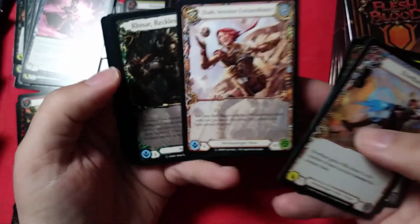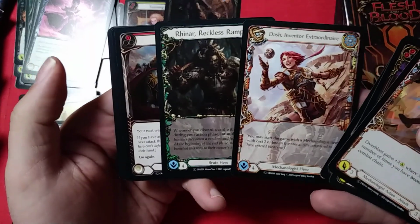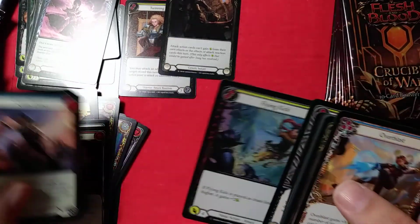Oh, there's Dash. I love her. So pretty. Oh, wow. We got two heroes. See, this is a weird product for me. I kind of like this. I kind of like having the heroes in rare.